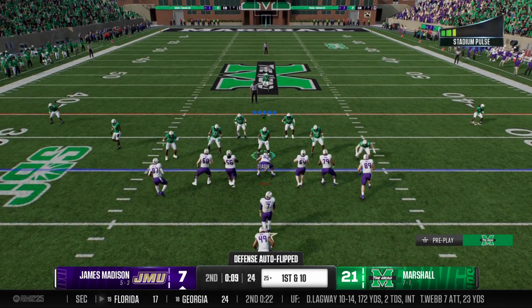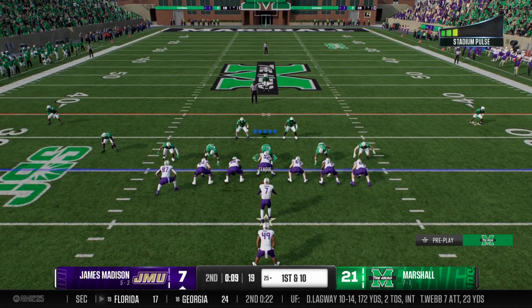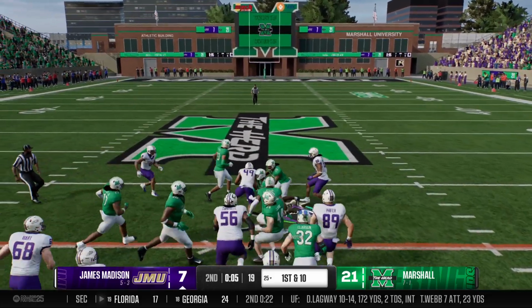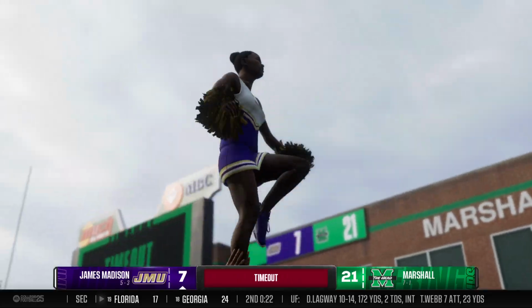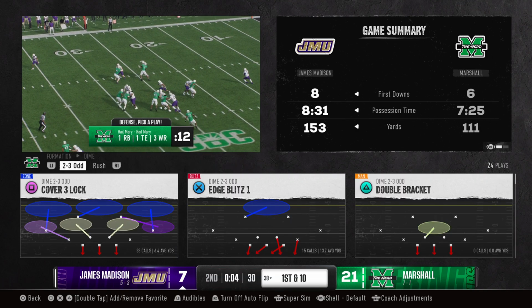Running out of time here in the first half. They're going to have to be efficient to put some points on the board before the break. Takes the handoff. It's Russell. At the 35, he's open. They'll use a timeout right before halftime. Maybe time for one or two more plays.